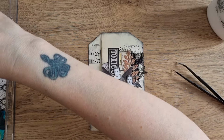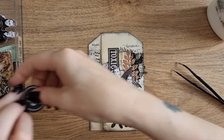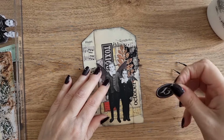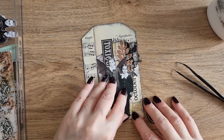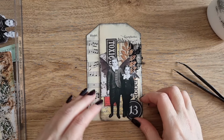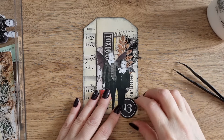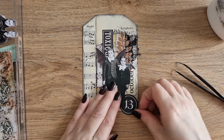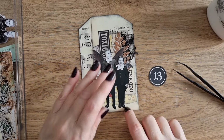Now I wanted, and I saw a number 13. I don't think I want it on this one because this one's already got quite a lot on it. I mean, is that stuck down really well yet? I could bring it down and cut it off. I don't think I like that on there. I don't know. I feel like something needs to be there.